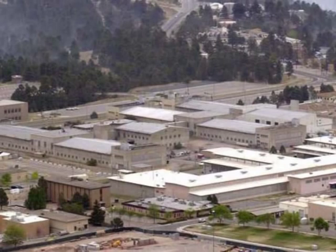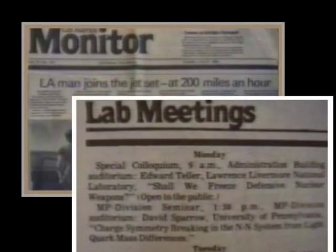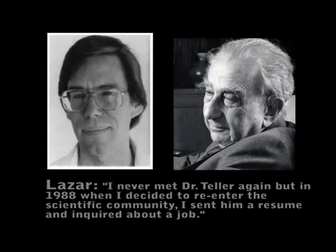While working at Los Alamos National Lab in 1982, the local newspaper did a front-page story on a jet car I had built. Coincidentally, Dr. Teller was giving a speech in Los Alamos that same day. We met and had a short chat about the jet car, and I later listened to his speech. I never met Dr. Teller again, but in 1988, when I decided to re-enter the scientific community, I sent him a resume and inquired about a job.